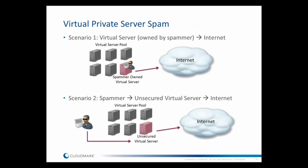So another form of spam that's really unique to hosting providers is virtual private server spam. And this is in a different category by itself. In all the other cases, it was flowing through your infrastructure, your mail servers, and being sent out to the internet. In the case of virtual private servers, you're offering virtual server space to these providers, and they're allowed to install whatever they want on it. They can install Microsoft Exchange, they could install Postfix, they can install their own spamming software.